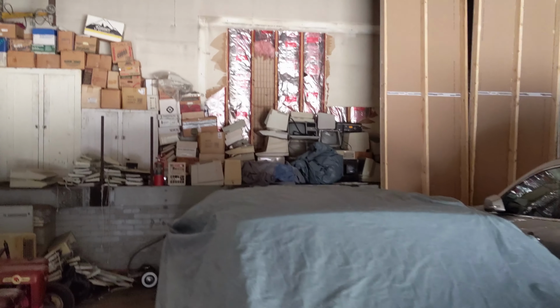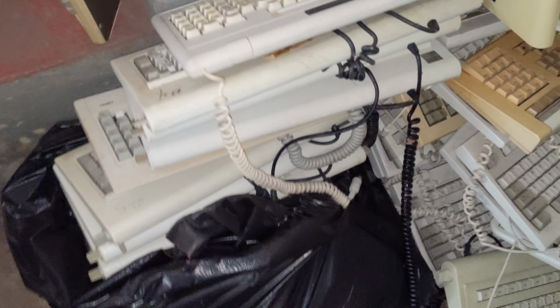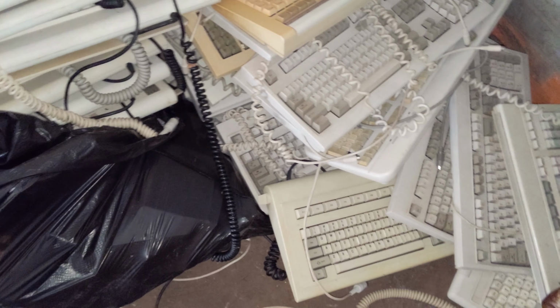All right, so we're here at one of the storage warehouses. Let's take a look and see what we got. A pile of keyboards here. Looks like a bunch of Tandy, some IBMs.